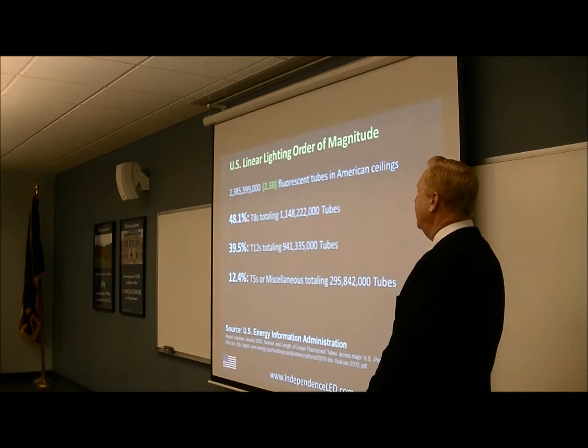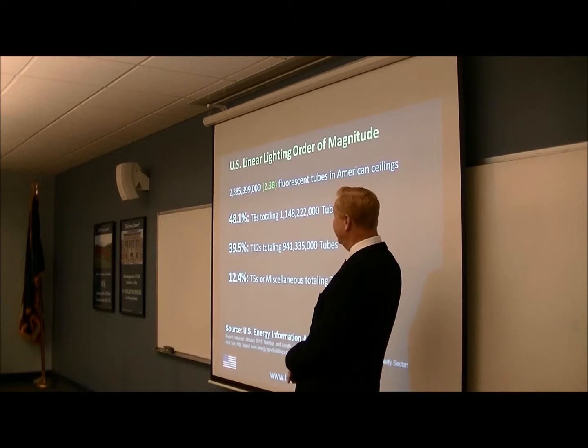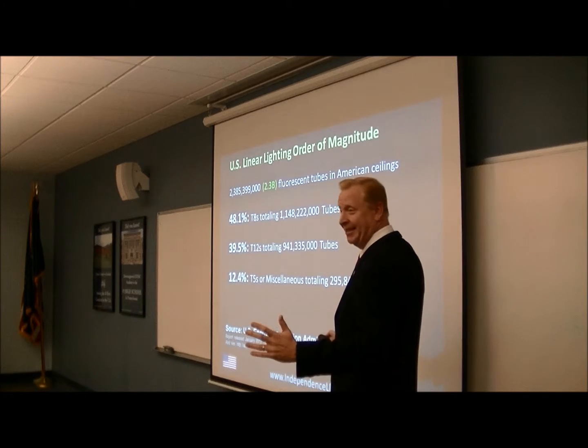48% are the T8s. That's the 32 watts. About 39% are still T12s. This blew me away, and this is DOE data. That's the 40, 45 watt level. It's like a 1980 station wagon.